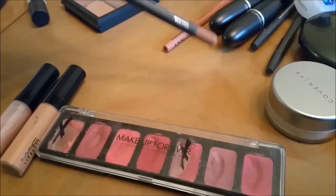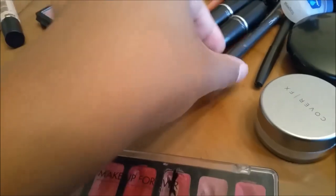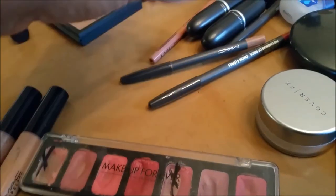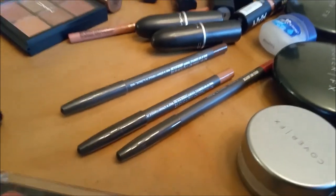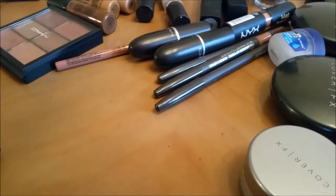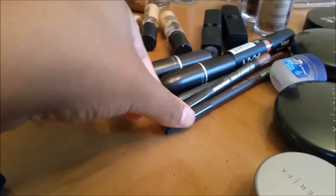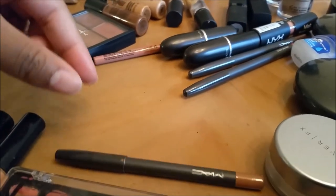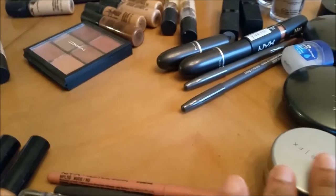I'm going to take this prolong wear. First of all, can I just say I love MAC prolong wear pencils. This is just three, but I have all of them. I love them. They're great. They're great for bridal. They're great for everyday. I love them for photo shoots. But I'm going to take this color, and stick more with nudes when it comes to lip liners.